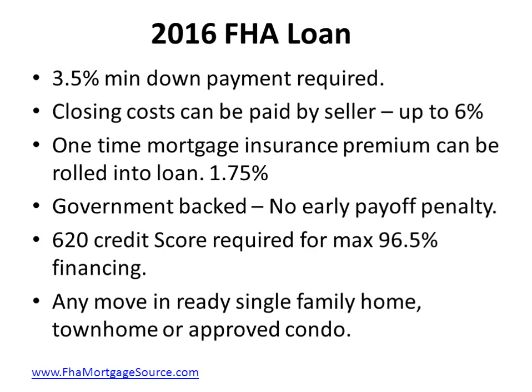FHA loans can be used for any single-family home, townhome, or approved condominium, as long as the home meets all the safety standards for HUD, and the home basically is in move-in condition. The homes aren't required to be perfect. Rarely are any homes perfect, but they do need to meet just basic safety standards in order to be able to get financing.